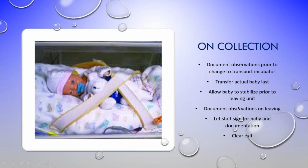So Margarita is going to talk to you about the Dräger Incubator, which has a ventilator on board. I like to leave the baby on that ventilator for 5 to 10 minutes to see it stabilize before we push it outside the door. Document the observations as the baby leaves and let the staff sign for both the baby and the documentation.